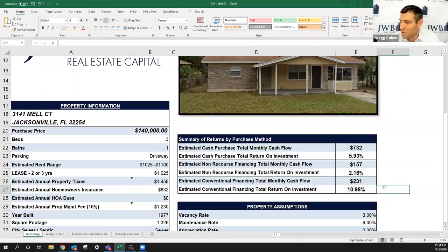So the first reason that I chose this one for you is because we're at just about 11% returns here. And I've got a special thing that I want to share with you about this property that actually is going to bump the returns up a lot more. I'm going to share that with you at the end of the video. But the projection on this one is at 11%, which is really high. So that's the first thing that you need to look at when you're evaluating a rental property. And that's one reason why I love this property.